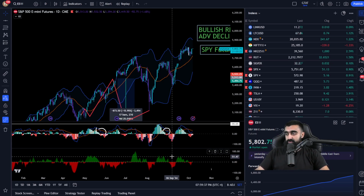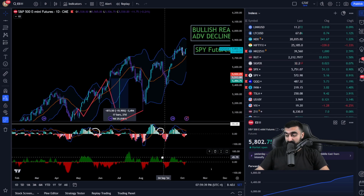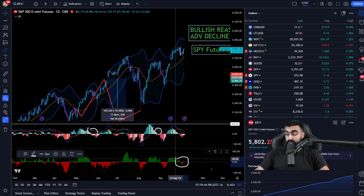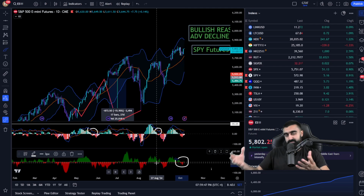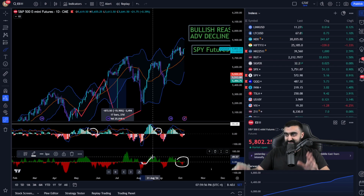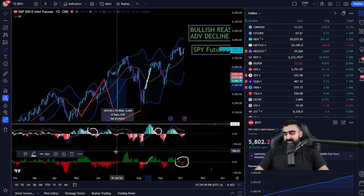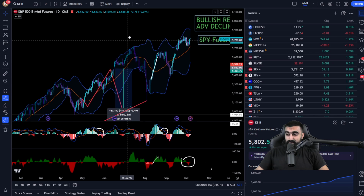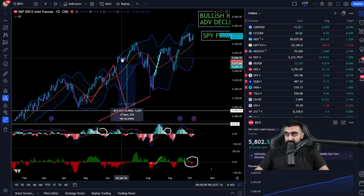But now what is also apparent is once this advanced decline indicator starts to cross green after being red, okay? So generally it's the same concept as a crossover. When the momentum goes from bearish into bullish, the market tends to be bullish as well, okay? So now what is different here is we are at all-time highs, and we've consecutively made all-time highs multiple different times.